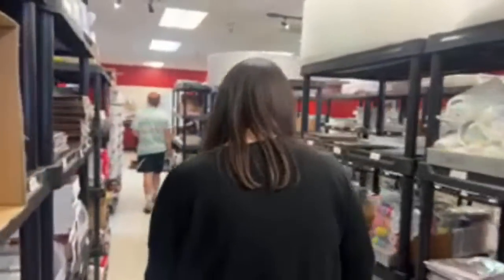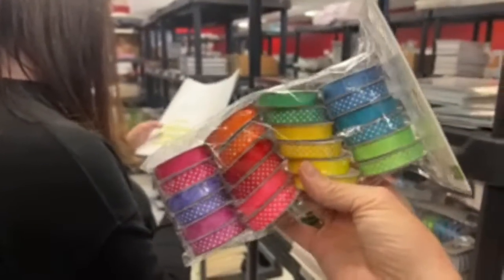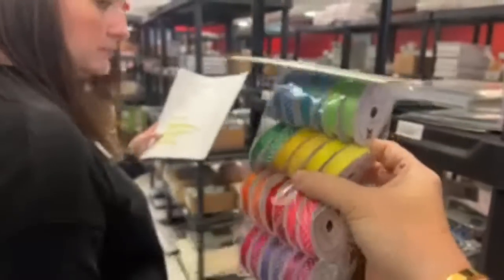And we have the ribbon. Oh, this is a good one. This is a good time to get this when it's on sale. Very good.